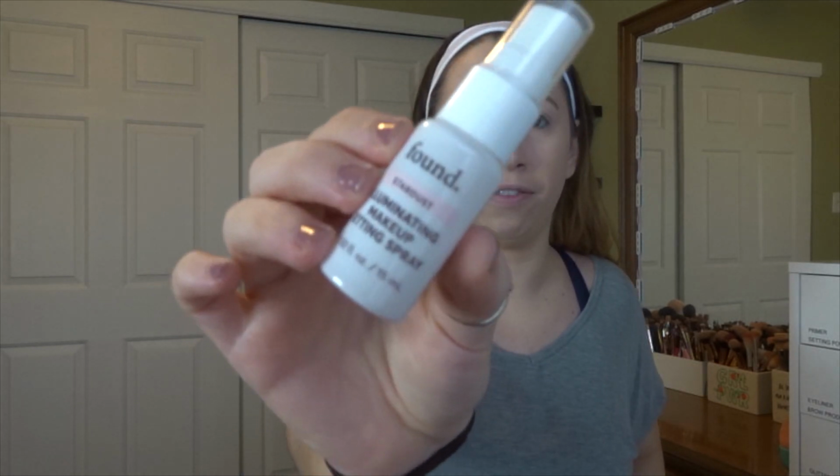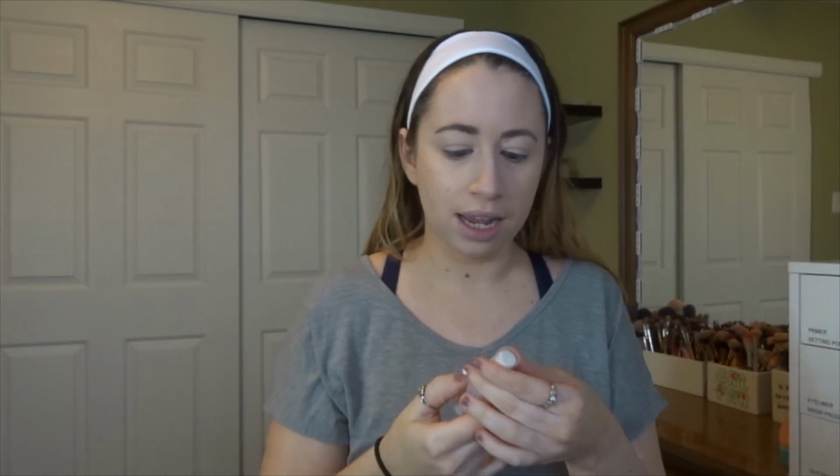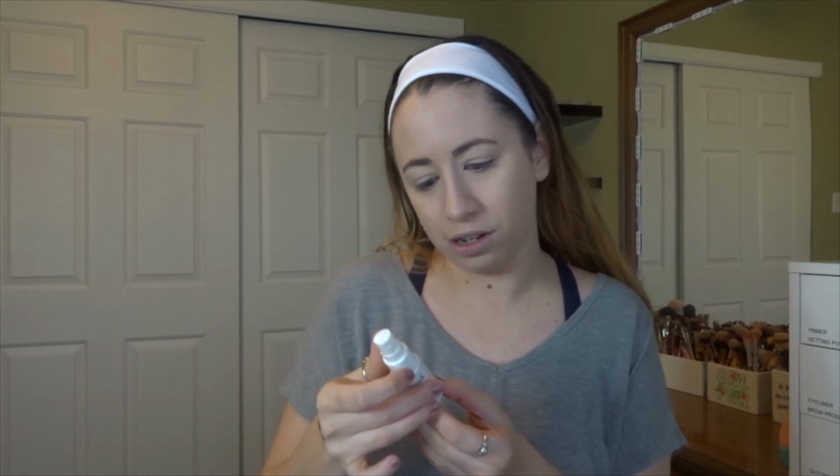And now is the point where I start to look a little powdery, and I would typically use my Catrice spray, but the setting spray I was trying out today called itself the Stardust Illuminating Makeup Setting Spray. So I thought, let's try it for what I would usually use my Catrice for. And this is from the brand Found. I got this in one of the Walmart favorite boxes. I feel like I've tried face masks from this brand, but I didn't know they made makeup products.